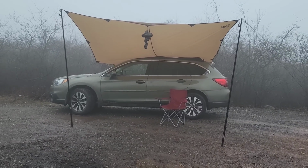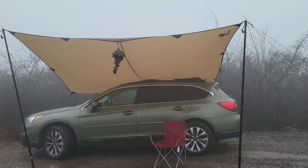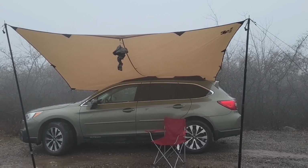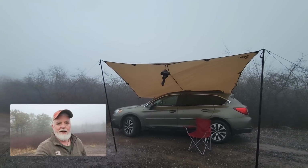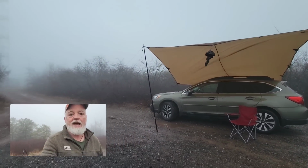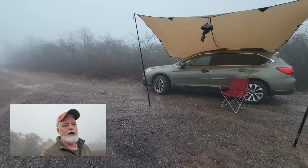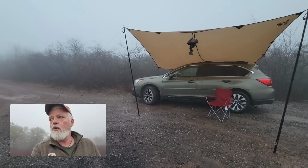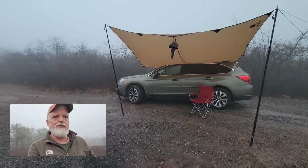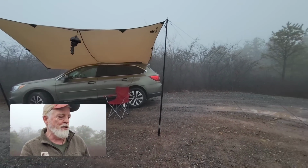But we got the tarp finally all set up. That was a little bit more difficult with that wind than I had anticipated. I'll tell you what, let me switch this camera around here. Alrighty. So, hey, we got some guy lines right there. So I really should run another one from this one right there out. That wind's just blowing so hard that it's just flopping all around. So we may have to take that down after a while.